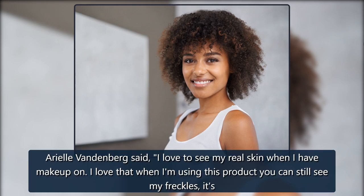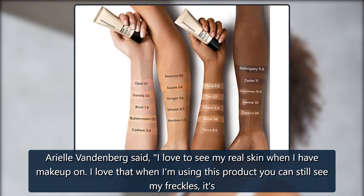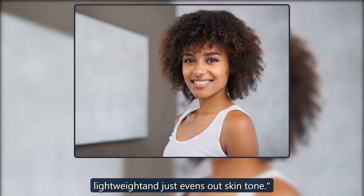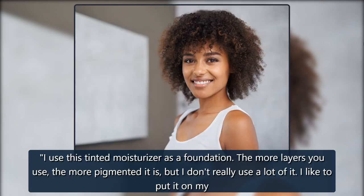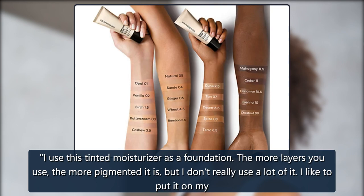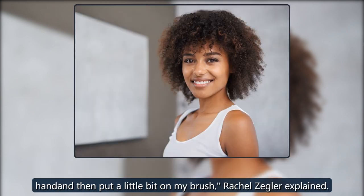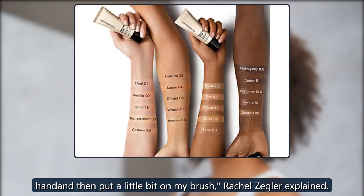Arielle Vandenberg said, "I love to see my real skin when I have makeup on. I love that when I am using this product you can still see my freckles. It's lightweight and just evens out skin tone." "I use this tinted moisturizer as a foundation. The more layers you use, the more pigmented it is, but I don't really use a lot of it. I like to put it on my hand, then put a little bit on my brush," Rachel Zegler explained.